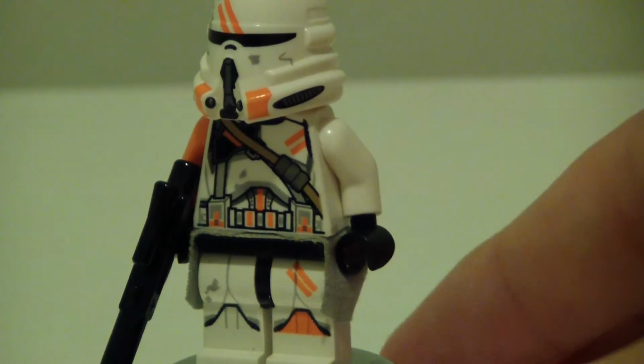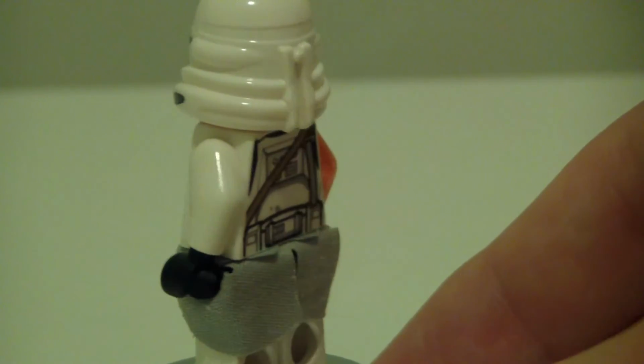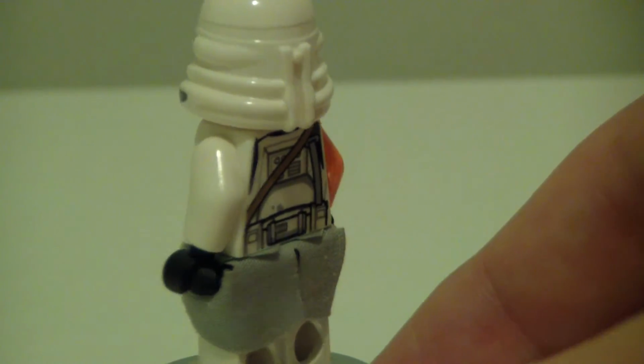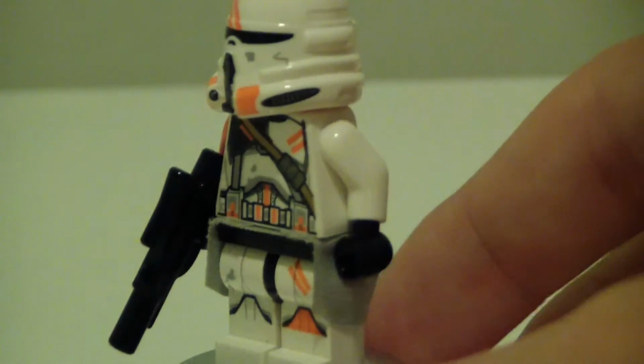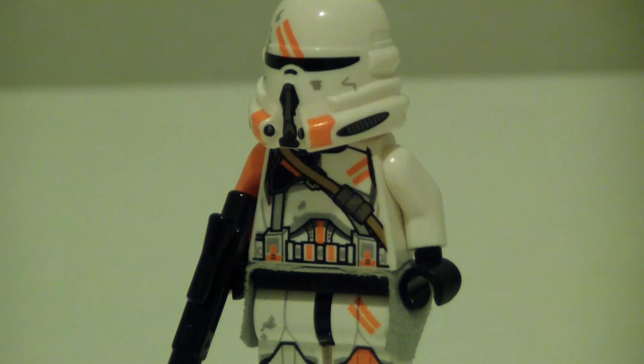It's an amazing figure. There's a lot of prints to it. I'll go ahead and even turn this around. So yeah, definitely everybody should have this figure by now. Otherwise, something's kind of going wrong there.